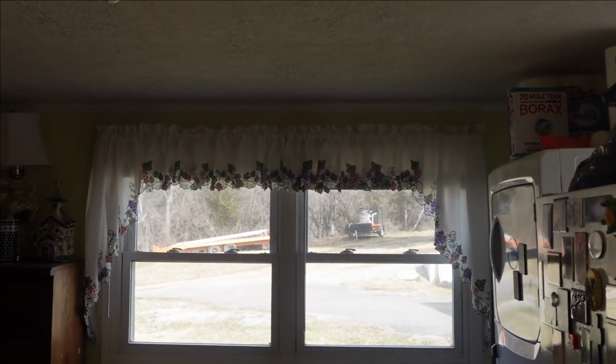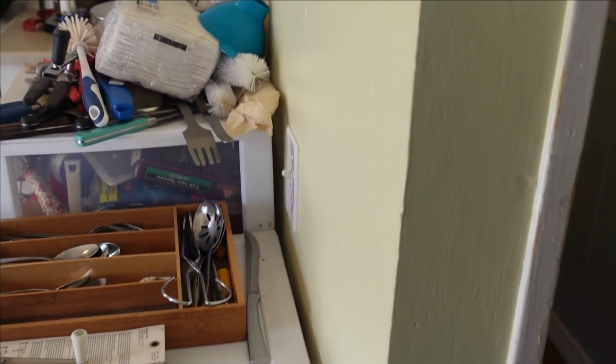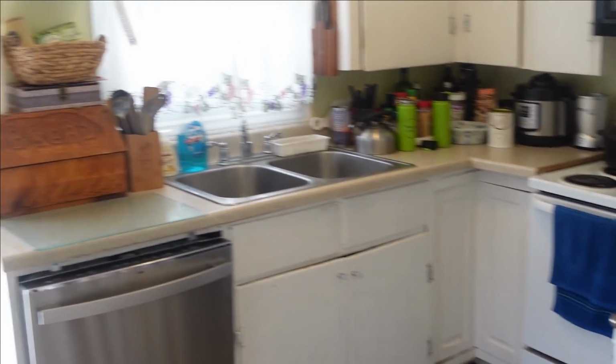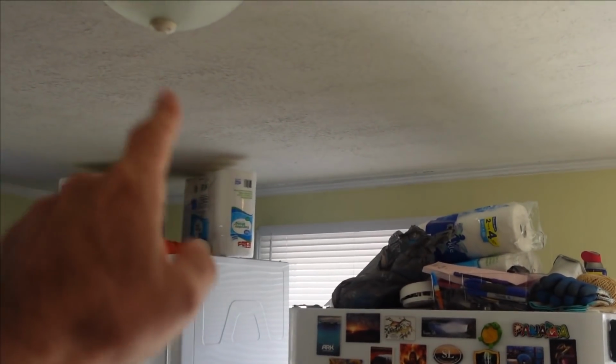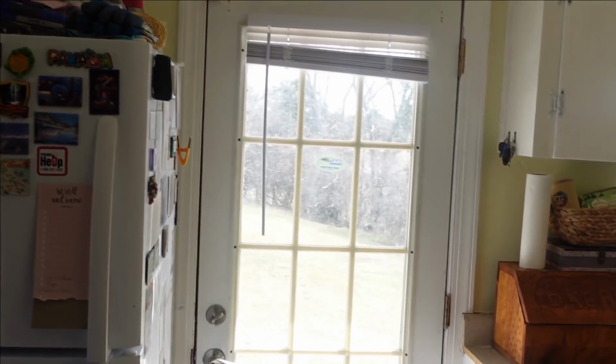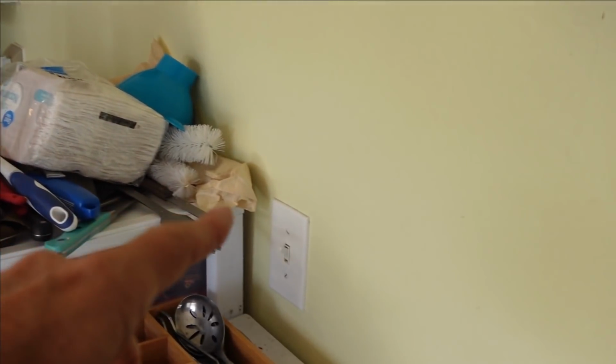And then you have to walk over here to turn on the other one. And then at night when you're going to bed, you have to turn that one off over there to get this off and then walk through the dark. It's crazy. Another thing is this switch is so far back from the corner that it's hard to reach.